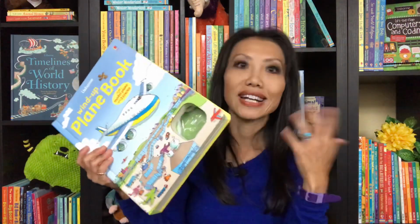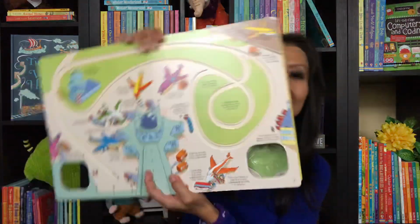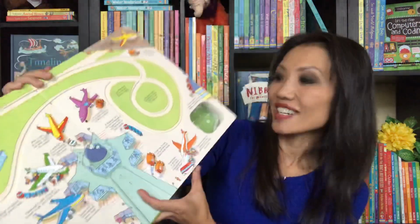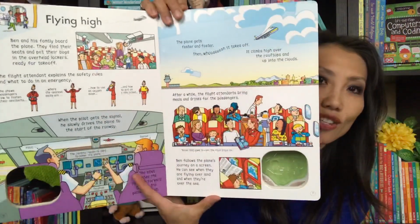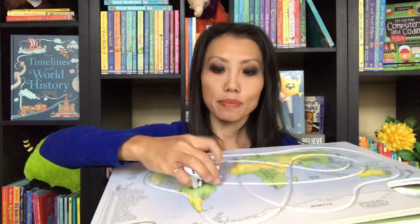Another one is the wind up books or the busy books. These are the books that I call kind of like toy books. This is one of the ones that we bought for Rylan, our son, who was never into reading until Usborne Books and More. And you see they have tracks on each page. There's a storyline about taking an airplane ride. And then it'll come with, in this case, a wind up plane.